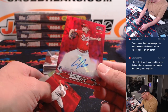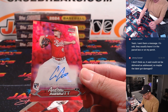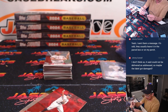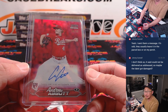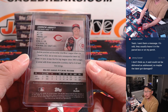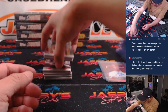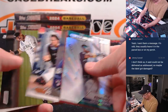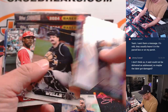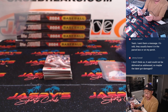And there's a red chrome auto, Andrew Abbott. 38 out of 50. Nice. Little color match for Leonard and the Red Legs. And there's a Chrome Caminero for the Rays. Going to be for Jonathan.